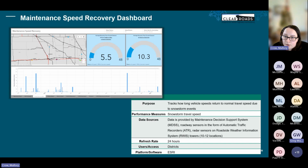They also have their maintenance speed recovery dashboard. So this is some of their performance measures to track how long the vehicle speeds return to normal after the snow and ice event. That's coming from their maintenance decision support system, and then roadway sensors, automatic traffic recorders, their RWIS, and it's updated daily. Similar, it's an Esri and it's meant for districts.